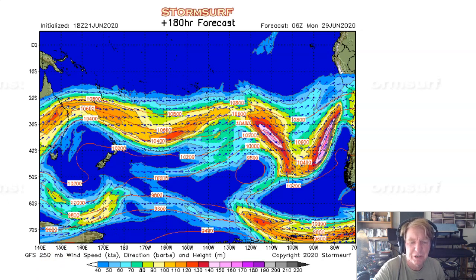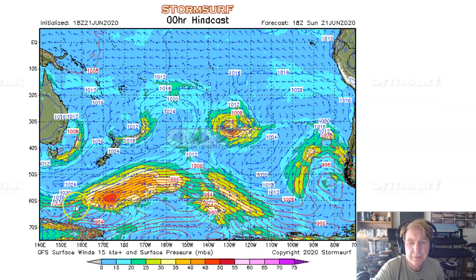Take a look at surface level pressure and surface level winds. And here we are. Here's New Zealand here. There's a fetch of 45 knot winds right there, the red, 45 to 50 knots. Small area, south of New Zealand, but embedded in a broader area of 40 knot and yet a broader area of 35 knot southwest winds, aimed off to the northeast pretty good. That's capable of generating some swell.